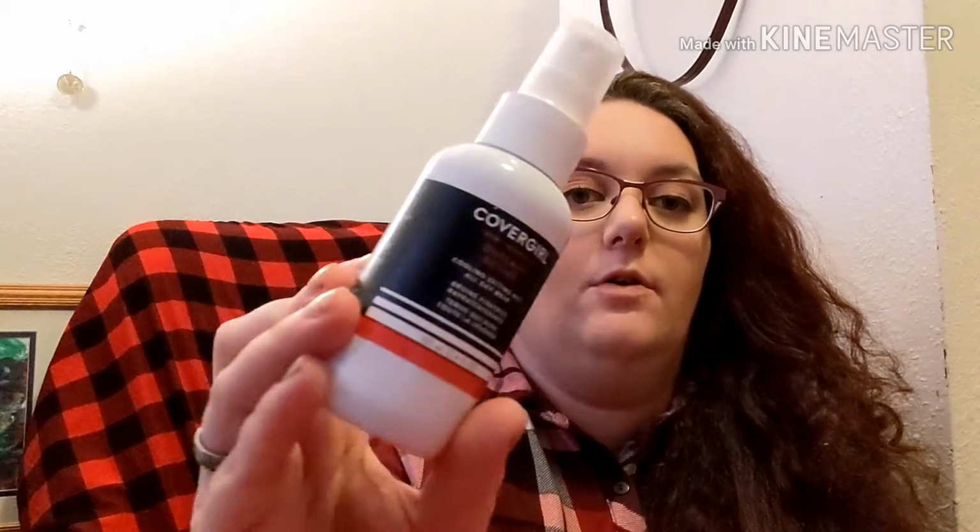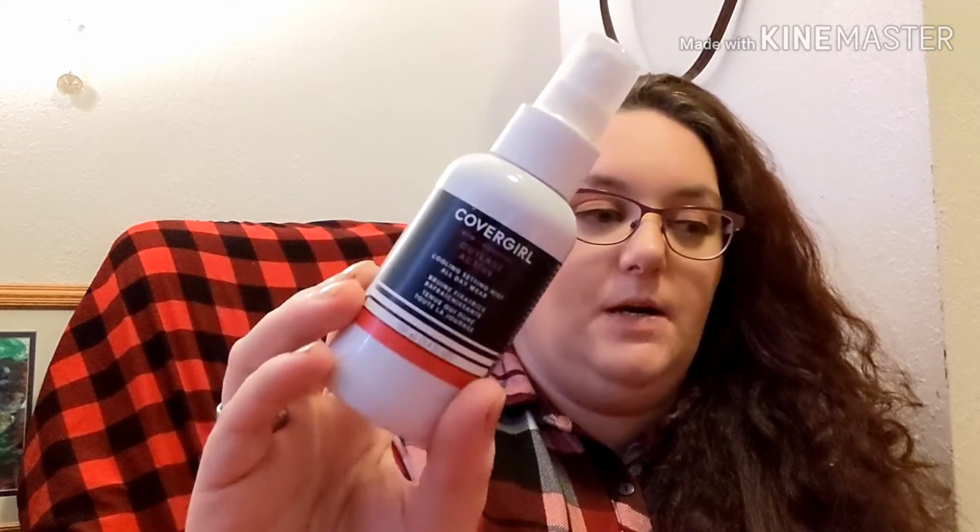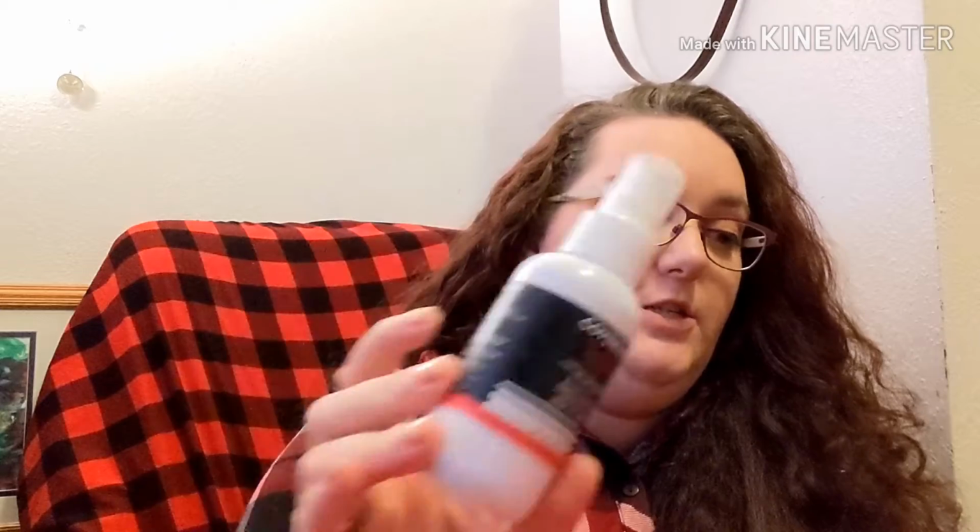Okay, let's get into the beauty. First thing is no surprise. This is the Outlast from CoverGirl. It's a setting spray. I've talked about this. It's really good. You need to try it. It's very, very good. And I got this at Target or Walgreens. I shop at Walgreens a lot too.